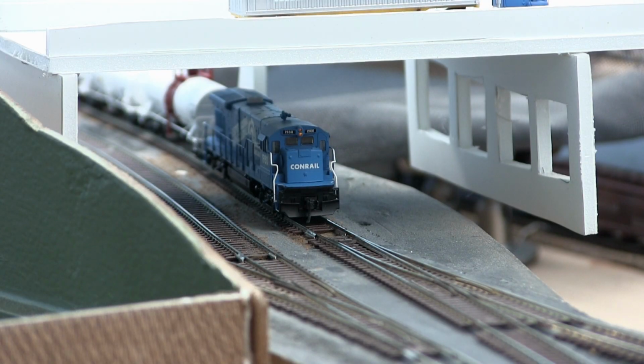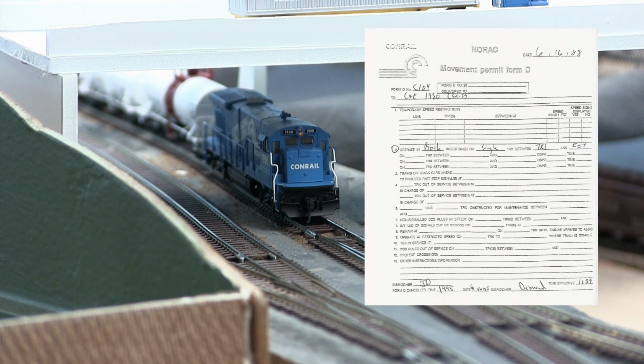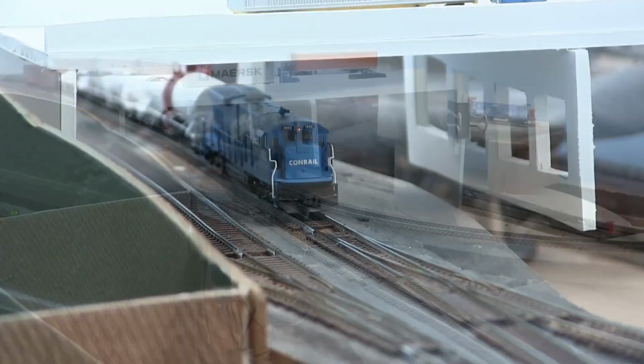Okay, so the crew of the SA-39 has reached Lakehurst. We're going to call and get our Form D, C104. It's 2 C&E, number 1980, crew of the SA-39. Circle line 2, operate in both directions on single track between Toms River Industrial and end of track.